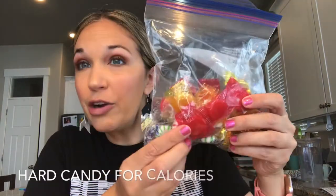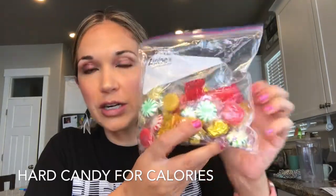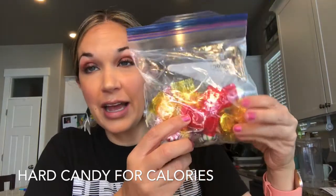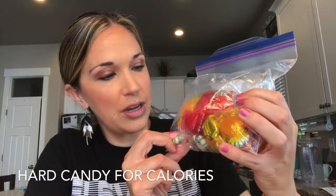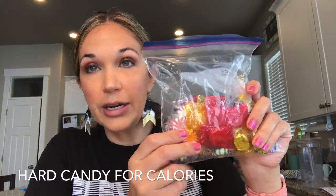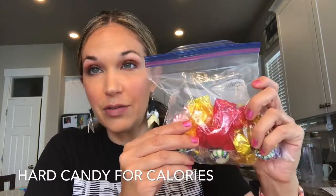So this is something I remember learning as a young child, putting together my own 72-hour kit, a bunch of hard candies, just to have some sort of something on hand that will last a while. And so I have, you can see, some butterscotch, peppermints. I just threw them in a Ziploc bag, so I had a bunch of hard candies on hand. And again, what's good about them is they're preservable for quite a long time.